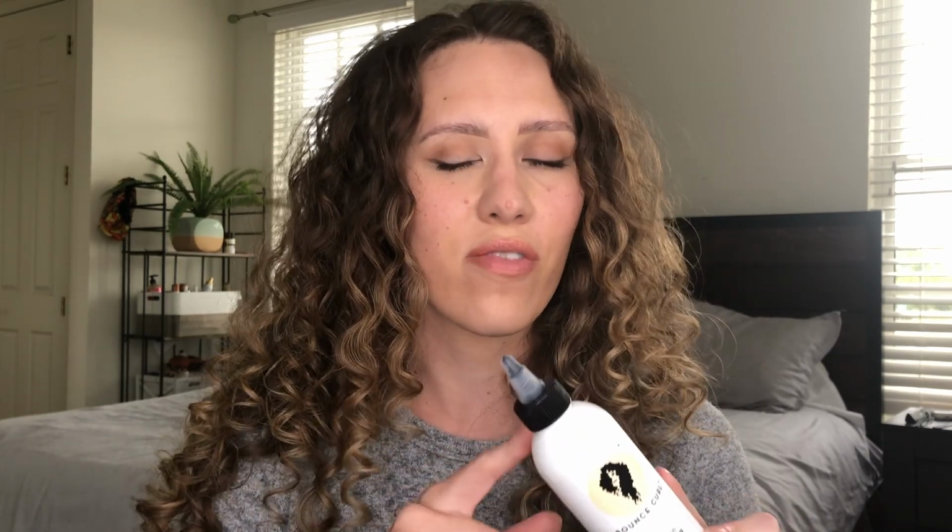That's a great one. Another one is from Bounce Curl. This is a fantastic brand. I cannot say enough good things about it. So this is the Bounce Curl Gentle Clarifying Shampoo. Again, it has a nozzle. These are my favorite shampoos. I absolutely love them. So highly recommend both of those.